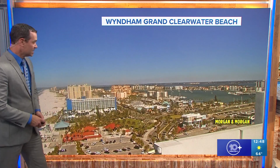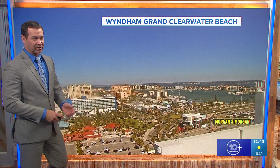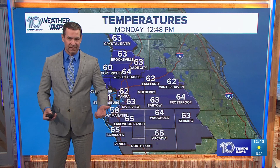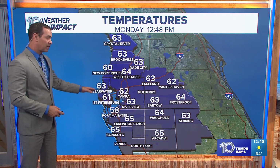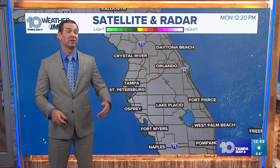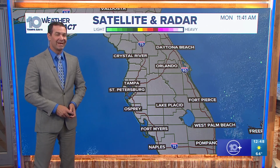Clearwater Beach is looking really nice out there right now. Not much of a beach day, though, because of course those temperatures are a little cooler. We had a chilly start to the day today, but we're sitting at 63 degrees. That's not too bad for Clearwater. And the rest of the area, again, a bunch of 60s out there, a few spots still in the 50s, but most of us are in the 60s, and we'll continue to see those temperatures go up just a little bit more as we go throughout your mid-afternoon.